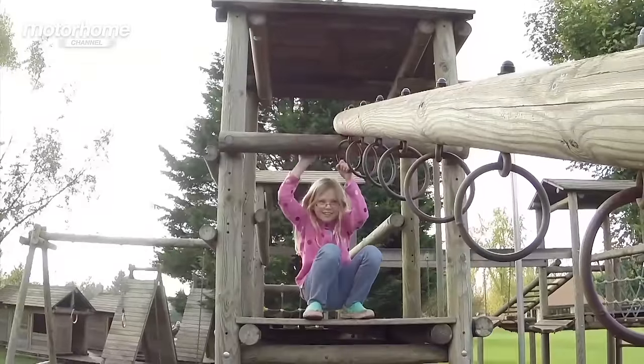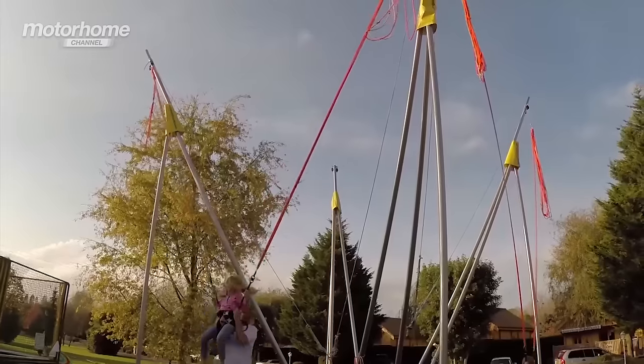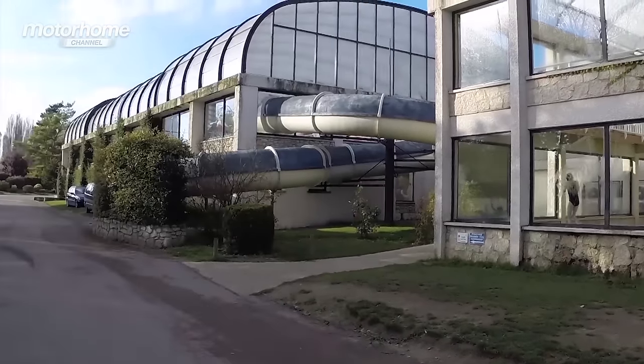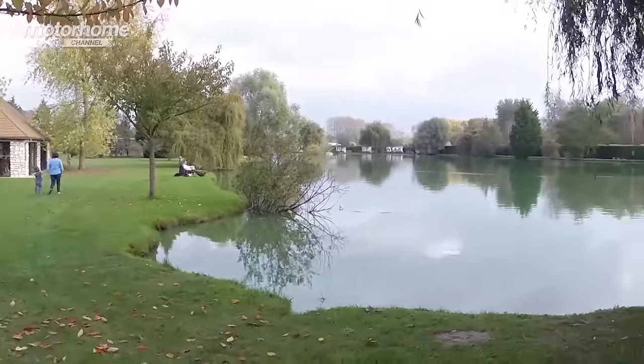This site's a destination in itself. It's got a fantastic array of facilities. Our kids took advantage of the superb water slides, the three swimming pools, and even went for a pedal on the lake. Well, although we've had a lovely day here at La Croix de Vieux Pont, we really wanted to be in the centre of Paris, and we're quite a way out. It's a bit of a hike to get in from here.